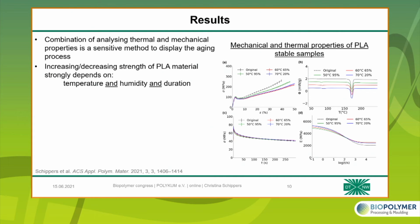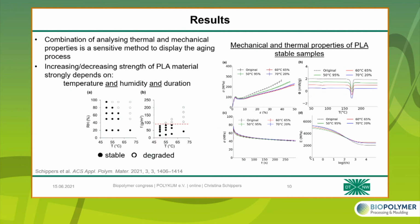To summarize, we can say that we looked at different methods to describe the hydrolysis of PLA fibers, and by applying these methods we could differentiate stable and unstable tests. So we set temperatures and humidity. On the right-hand side you see a summary of the stable samples.